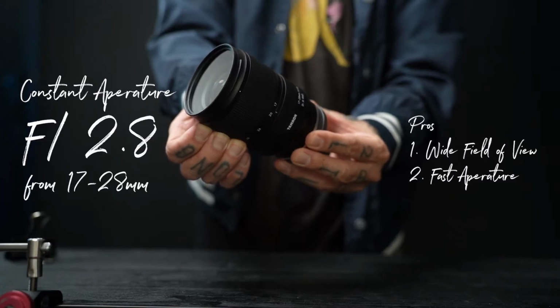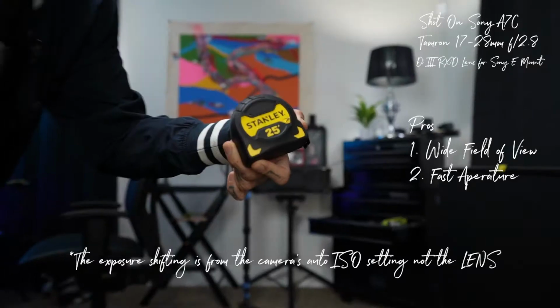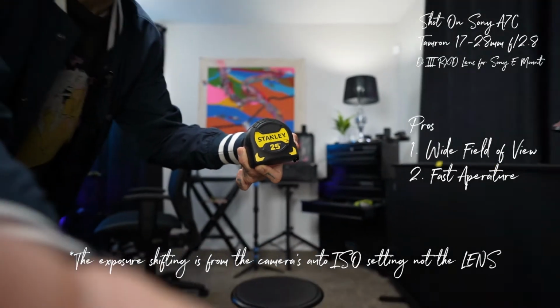Pro number two, it's got a constant aperture at 17mm to 28mm. Your shot doesn't get darker as you zoom in. Very, very important for video shooters. You don't want to have to be adjusting your exposure after the fact because you zoomed in and your shot's gotten darker. Fast aperture, Tamron, good job.